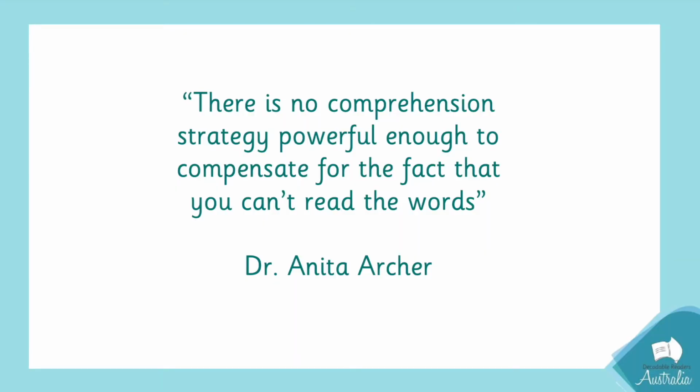This quote is from Dr. Anita Archer. There is no comprehension strategy powerful enough to compensate for the fact that you can't read the words. That quote really sums up why we need to maximize the time spent supporting a student with the decoding process. So that leads me to our next key consideration.